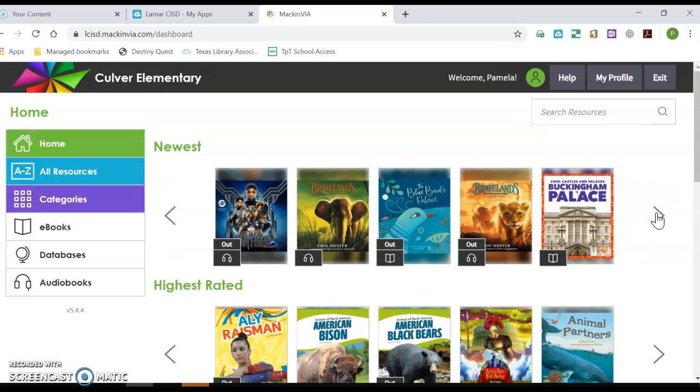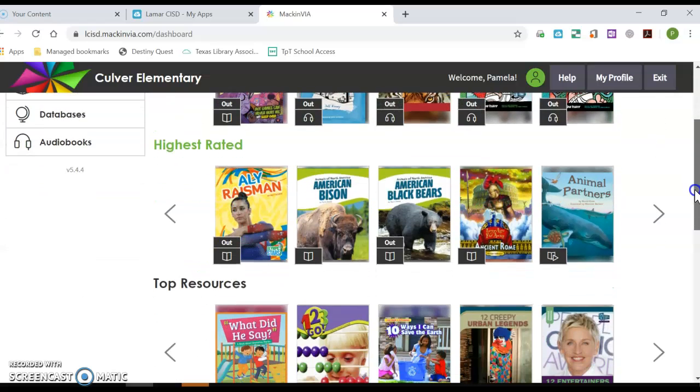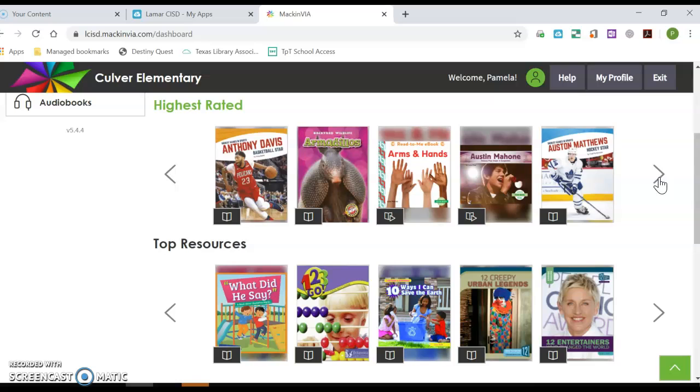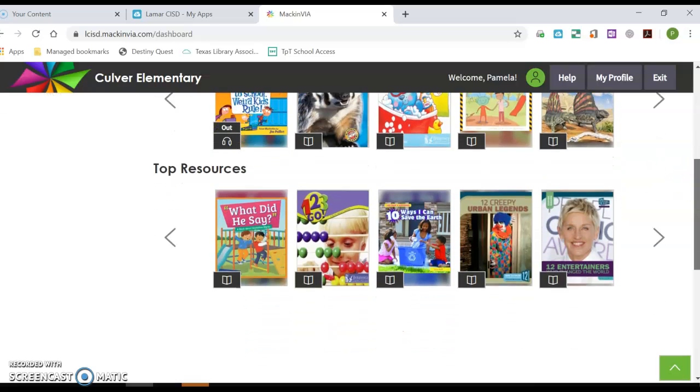We have, again, all of the Bluebonnets are in here if your child is looking for the Bluebonnets. We've got some popular stuff too. I see Teen Titans Go. I know that that's a fairly popular cartoon. These books here have been rated really highly by the kids who've read them. Your kids can rate books and give them stars.